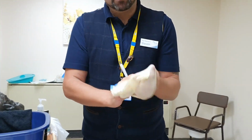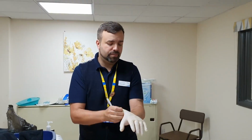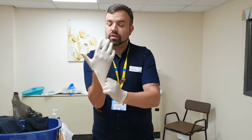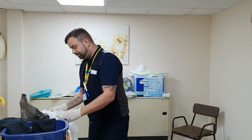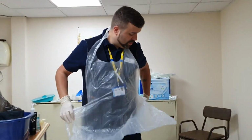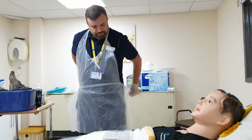Now, gloves are really important when we're dealing with bodily waste for infection control purposes, transferring of things, of bodily fluids, and you don't really want to be touching other people's urine or faeces. And I do see carers quite often care without gloves for bodily fluids. It's really important we put our gloves on. Again, aprons, because we don't want to transfer bodily fluids around. So good PPE when dealing with waste elimination is really important. So we'll pop our aprons on as well.